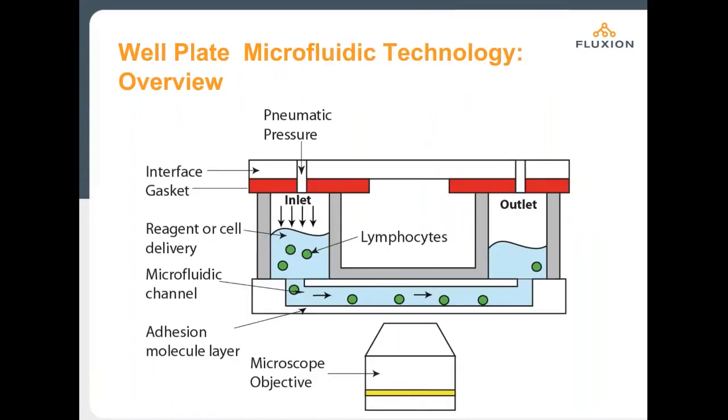The basis of the BioFlux technology is something called well plate microfluidic technology. And principally, pneumatic positive air pressure pushes liquid from one side to the other. And depending on the structure, the architecture of the plates that we are using, it allows for controlled shear stress. Typically, the bottom of the BioFlux plate has always been glass. That's changing now with these new product offerings. But the same principle applies, that a microscope comes from underneath of the plate and allows for real-time imaging.